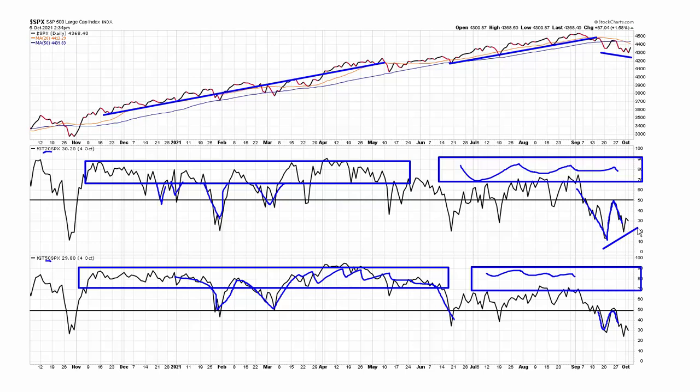So in the very near term, the number of stocks above their 20s is better off today than it was 2 weeks ago when the market was at an even higher level. So that's a slight sliver of hope in the very near term. But for me to believe that any type of rally is going to have legs, we're going to need this to get up above 50%, and then we're going to need to get it up into a higher range here. And it's going to have to maintain that.